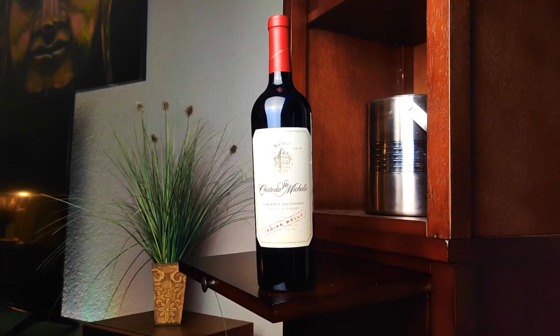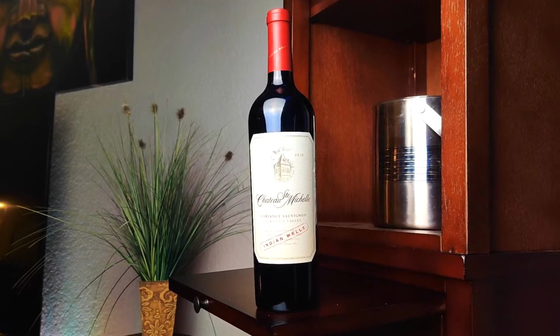Contrary to popular belief, white wines actually have more sulfates than red wines. However, there is some level of sulfites in all wines. Some people claim that sulfites can affect the taste of a wine. Some people also claim that sulfites are what can cause some of the headache that you can get after drinking wine, especially a younger wine.